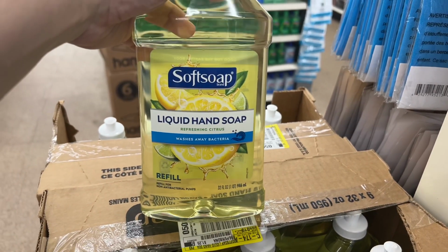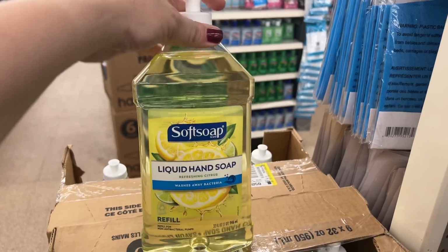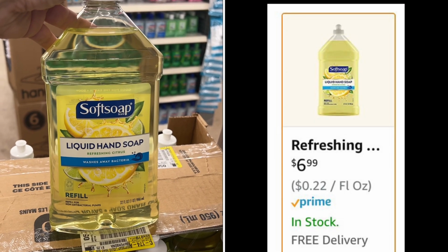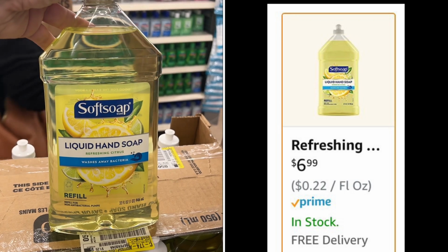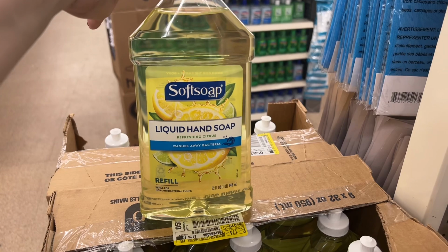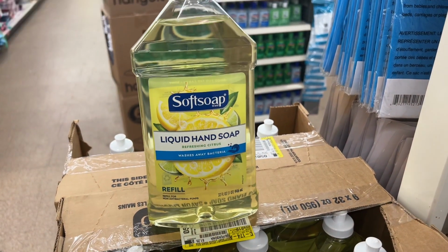All right, guys. So they also have the soft soap, liquid hand soap, refreshing citrus. Now, $1.25 is a great deal. It is much more for the 32 fluid ounces on Amazon. I want to say it's about $7. And then even at Walmart, it's $5.99. So $1.25 for these is definitely an amazing deal for 32 fluid ounces.